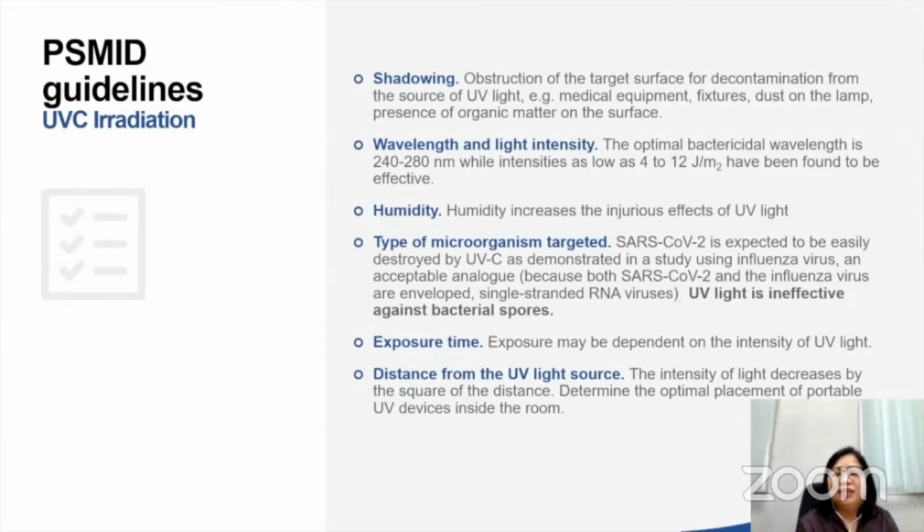And one is shadows. That means you have to have the least number of equipment inside a room that you want to expose to UV light. Otherwise, if there are many instruments and much equipment there, you're not going to reach your target because there are going to be obstructions. The wavelength and the light intensity are important. They have to be optimal, and that's manufacturer dependent.